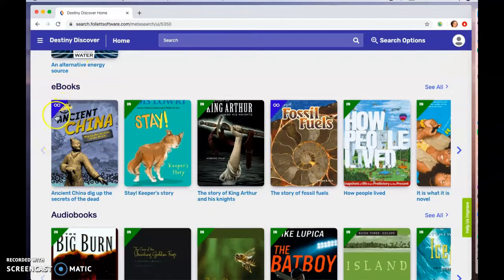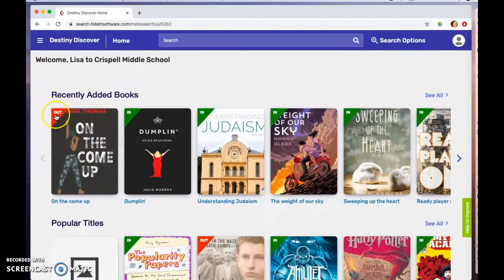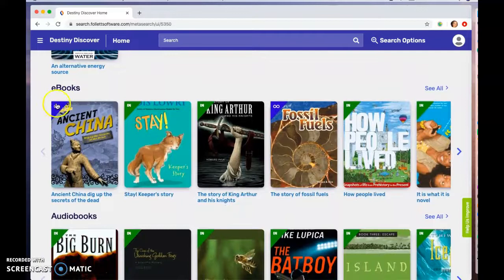Now, on the left upper corner, you see there's a blue triangle. So this one has a green triangle, and then this book here has a red triangle. This one is checked out. The ones with the green are checked in. These are interesting ones, and I want you to pay attention to this. This means that everybody could look at this book at the same time. It's called a simultaneous use book.